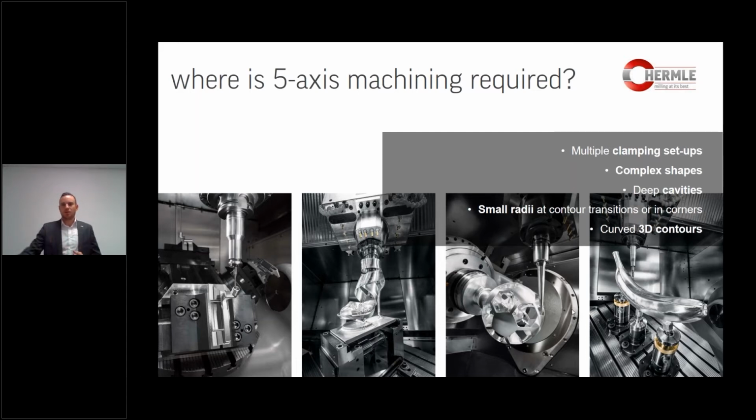And one is, for example, the possibility to have multiple setups on a single machine. The other one is, of course, deep cavities that are simply not accessible. Maybe also the reduction of EDM operations, with having better accessibility with a 5-axis machining center. Some small radii call for this, and obviously at the same time also curved surfaces and areas that are simply not accessible, no matter how often you clamp and unclamp a part on a 3-axis machine. Sometimes simply a 5-axis machine is not just nice to have, it's really required.